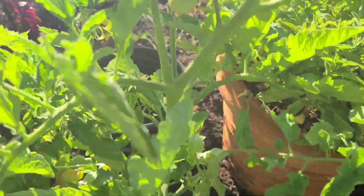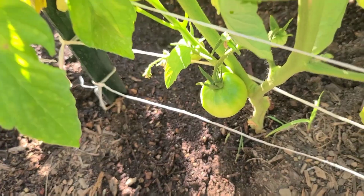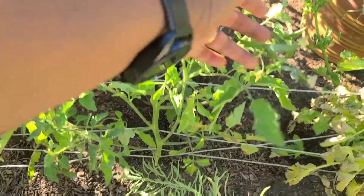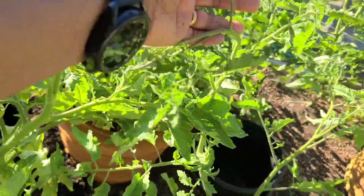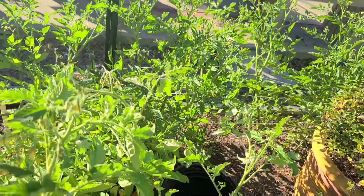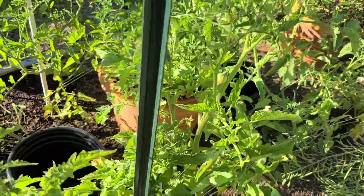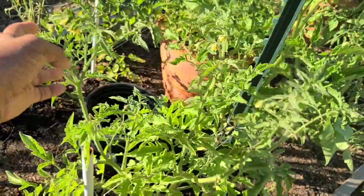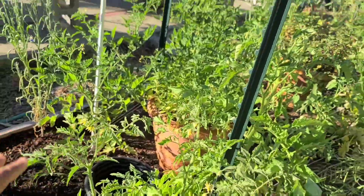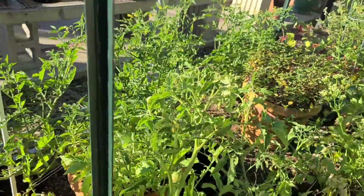You can see there are tomatoes starting to form, so I am happy about that. This is an Early Girl, and a lot of my tomato plants have started forming fruit, and they're full of flowers. Now, we did have a few days while I was gone where the temperatures crept above 90 degrees, and tomatoes don't like that. They stop flowering and they start to drop their flowers once the temperature goes beyond 90, 95. So I'm glad that happened only for a couple of days, but looks like they're doing okay.